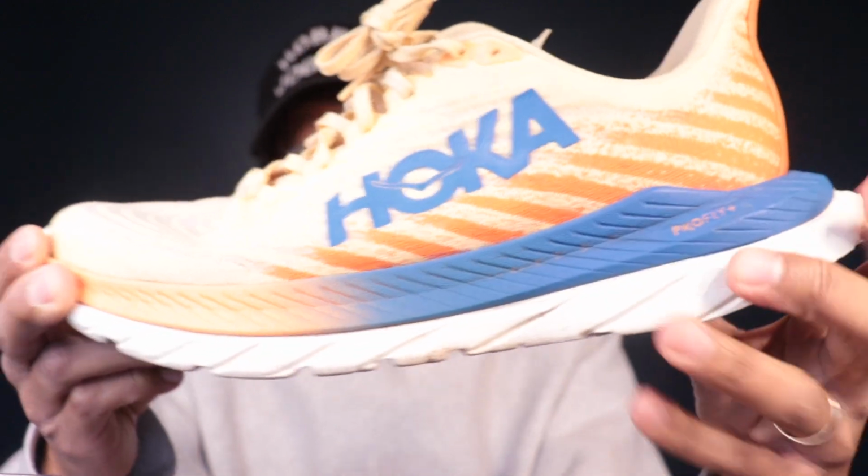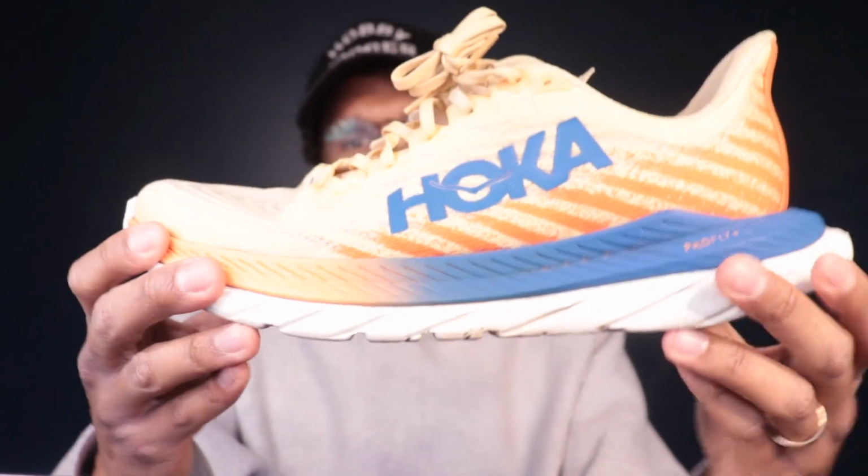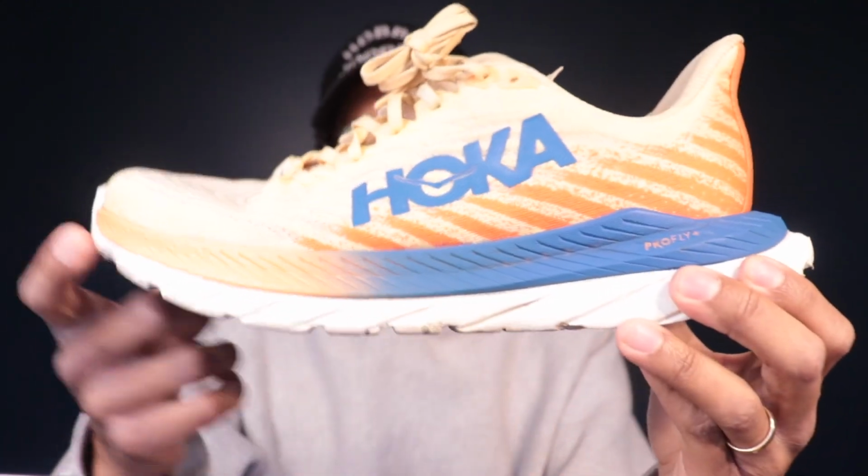Add some stability to the shoe. It also adds a little bit of structure so that when you're running fast, you don't just sink into the foam, you can pop off. And then you can also see we got a really nice rolling rocker bottom here.